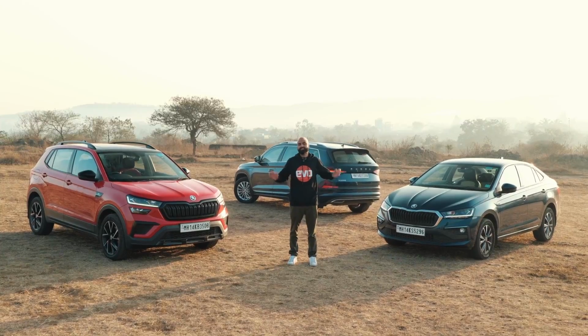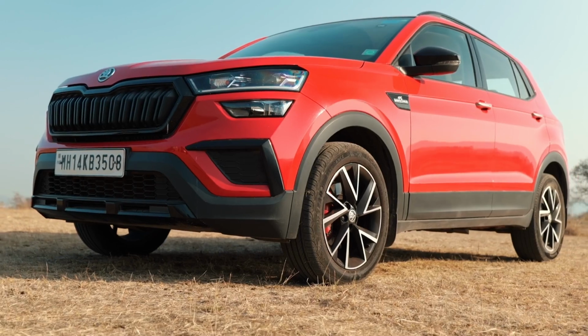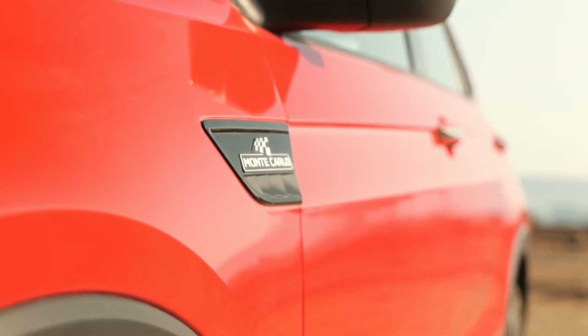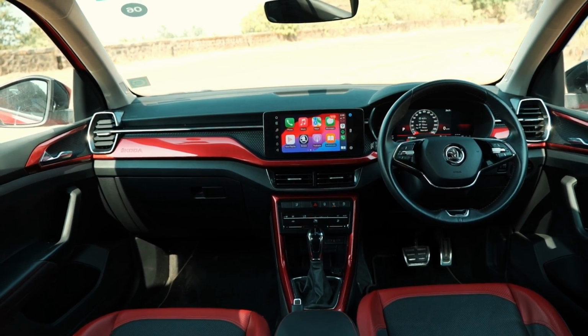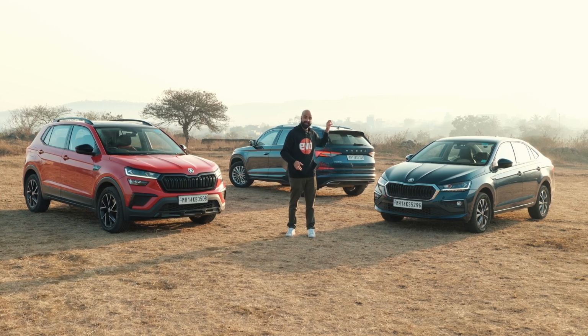Now these 2 cars here are not the exact same cars we had on long-term test. This is the Kushaq Monte Carlo. It gets this red paint scheme, the blacked out elements. It also gets the Monte Carlo badges on the outside and an interior that has been given a refresh to match the colors on the outside. The Slavia 2 is not the exact same car we had on test. This one is in lava blue.